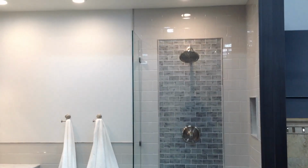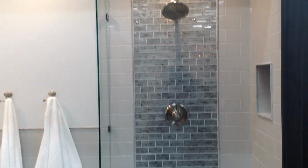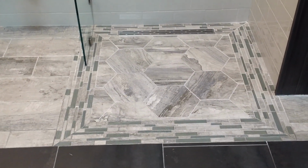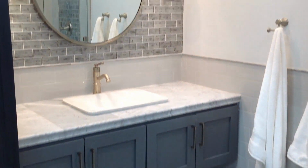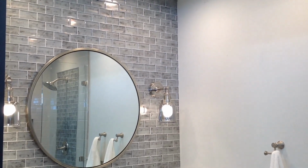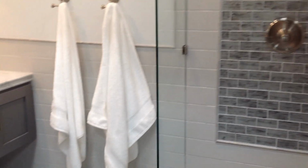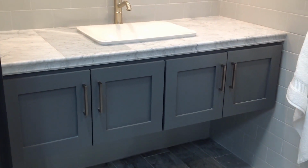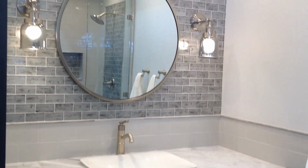There's nothing special about this shower. It's just got plain subway tiles. But what's kind of interesting is the floor. This is kind of pretty and decorative. Since the vanity gray is similar to what I purchased for my bathroom, I'm going to try to see if I can use these colors.